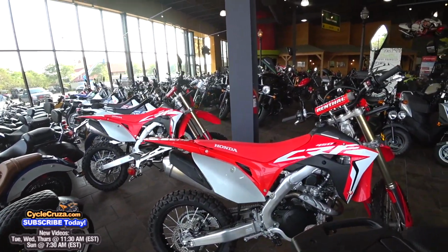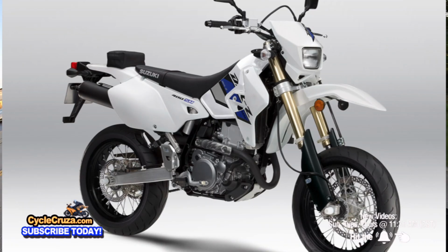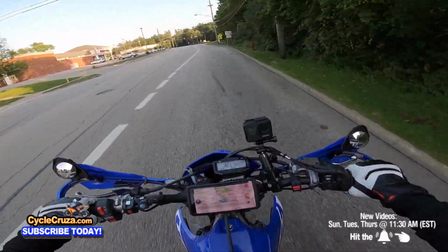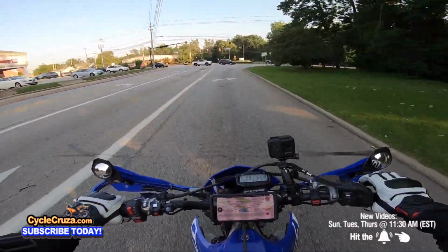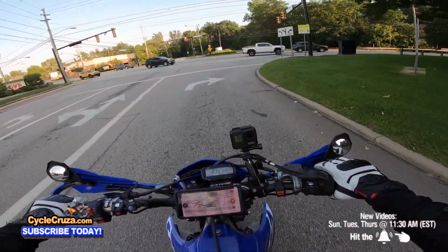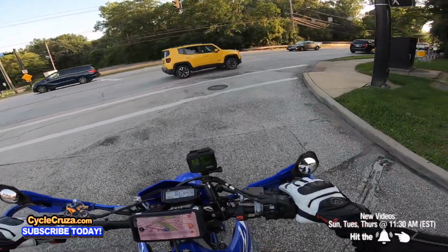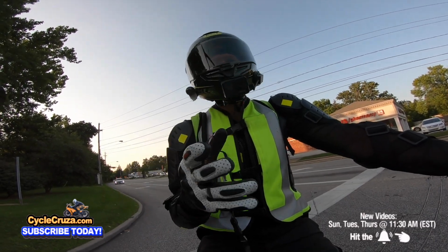But another one, supermoto right out of the box, is the DRZ 400 SM, which is really outdated now and has a carburetor here in the United States, which I don't know why. In Europe, it has fuel injection, but here, I guess because of the stupid emissions laws, they keep it grandfathered in, so they don't have to adhere to any new emissions laws. But a lot of people will swear by the DRZ 400.